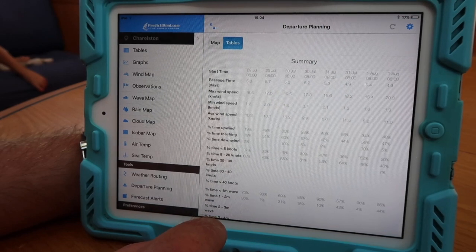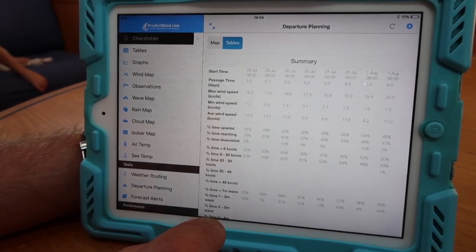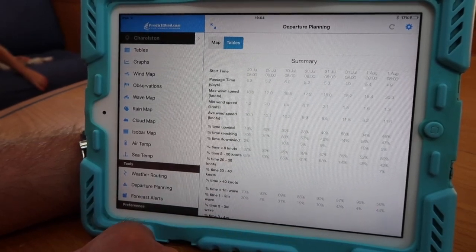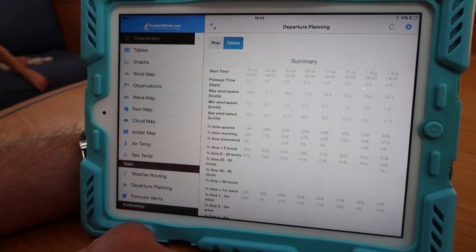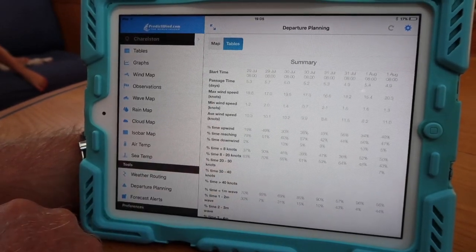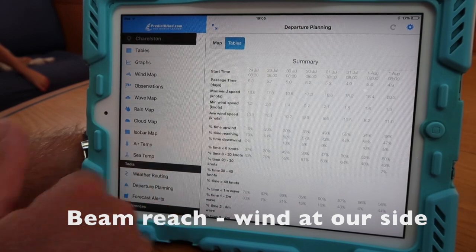See, I don't know. This is why I think it's really helpful to talk to people about how you passage plan. Because me looking at it, I would be looking for closer to 80% of 8 to 20 knots. If you can get that, that's great. But I was thinking, if you look where the wind was going, we're going to be lots on the beam reach, which our boat loves. And I'm thinking that's good.